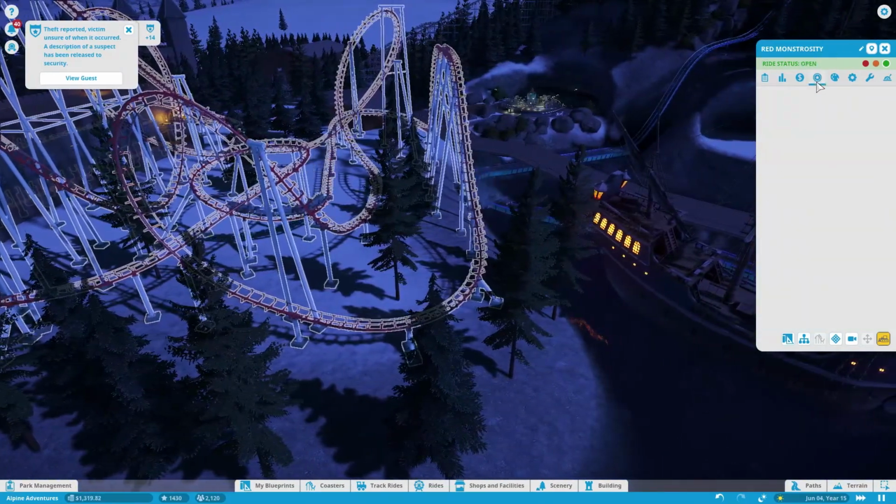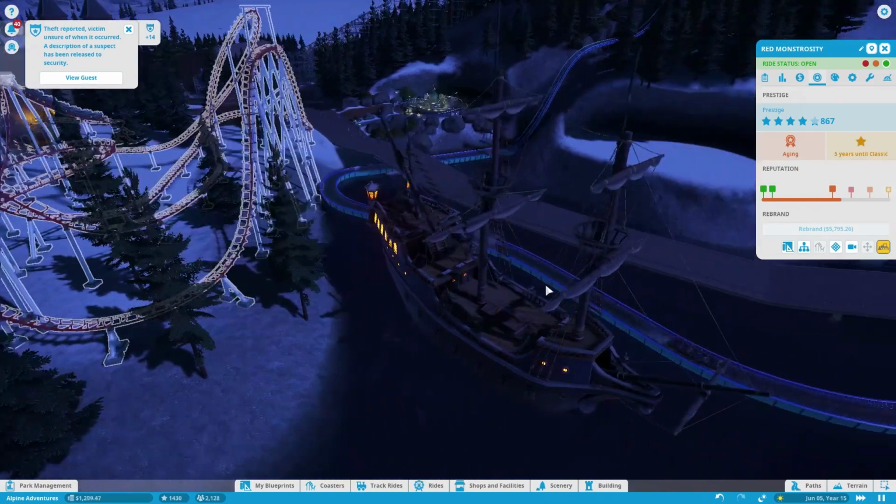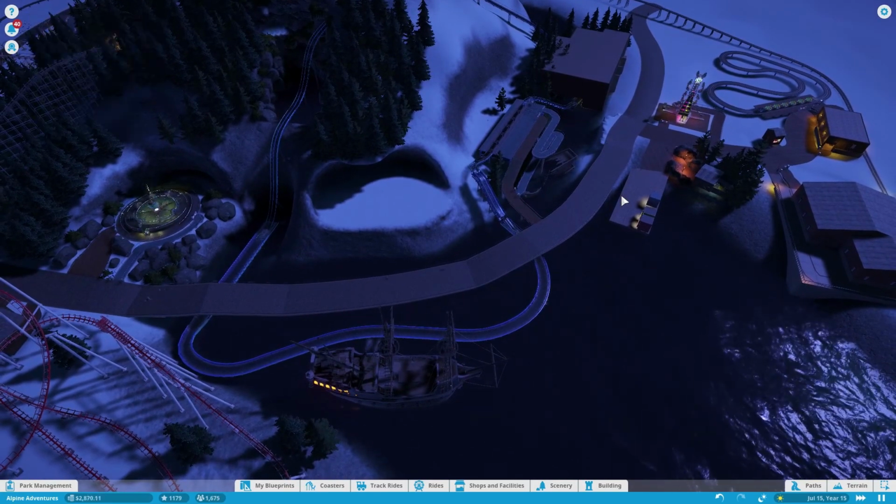How's your prestige? Dang, it's almost old. That's not great. Well, we'll just wait until we have enough money, and then once we do, we'll go ahead and build this thing. All right, here we go. We finally have enough money to start building our roller coaster.